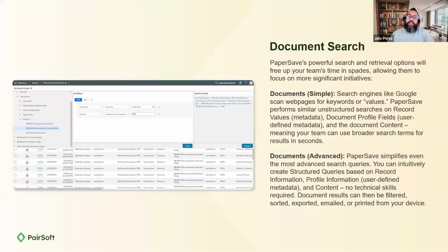All right, so document search is a big one for us. We talked about adding document types, which helps you categorize the documents. We talked about adding profile fields that you can add tags to documents to, again, bring some data out of those documents to be easily read and easily accessible. But also all of that data in those profile fields are searchable data, right? So in PaperSave, we can search two ways. Simple, meaning you can just provide it a simple value like a constituent name, like a dollar amount, a fund ID, a revenue batch, and PaperSave is going to search everywhere in the PaperSave database for that information.